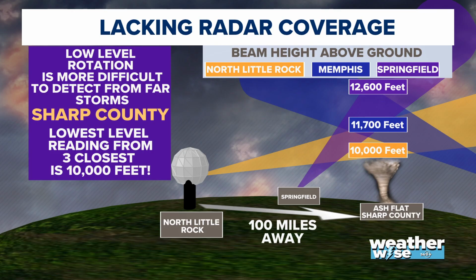So if there was a tornado, and we've seen it happen, this just happened recently with Cave City back on March 14th, the radar data is not as good. It's not as clear, and we're not getting a good sample of what's happening closer to the ground. It could miss the tornado. We may not know a tornado is actually on the ground until it lofts debris.